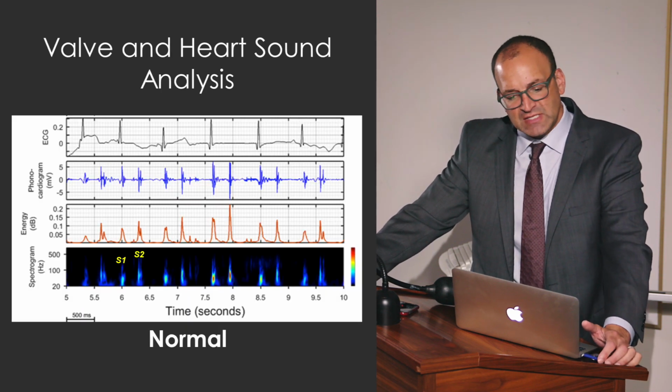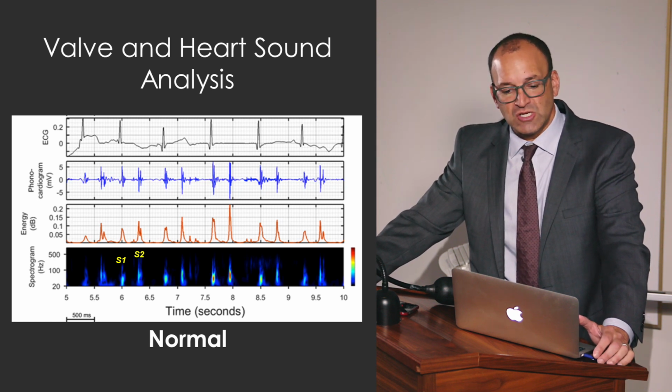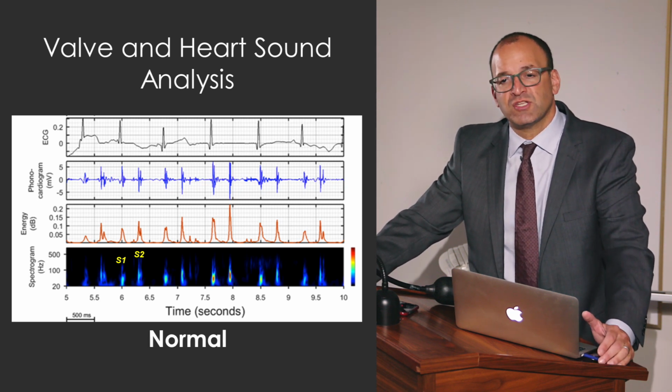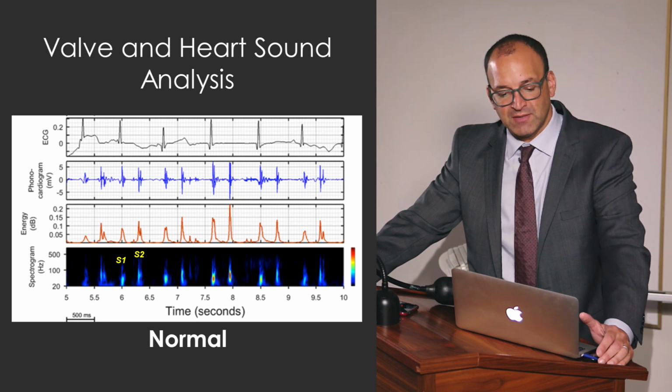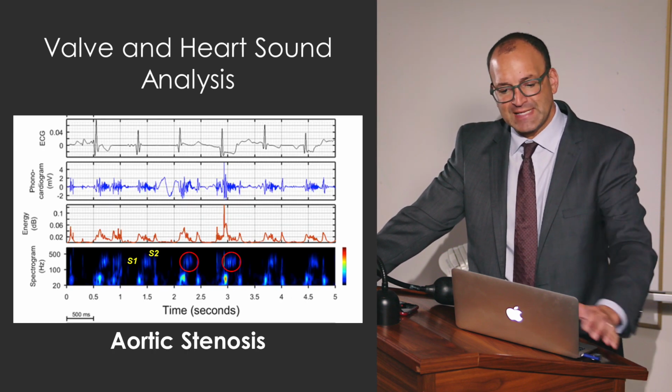So here's an example of the ECG and valve analysis. This is a normal subject. The top line is ECG. The second in blue is phonocardiogram. The third is new. It's energy, which is essentially loudness. And on the bottom is that frequency spectrogram activity. Here you can see the first and second heart sounds with no additional low frequency activity.